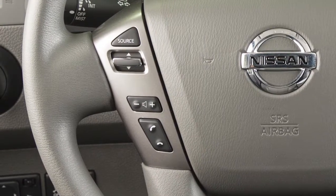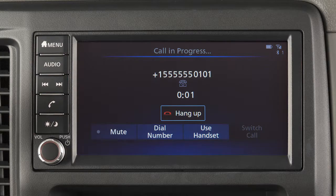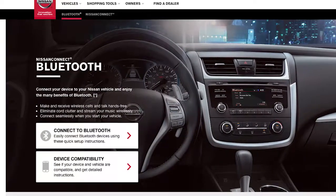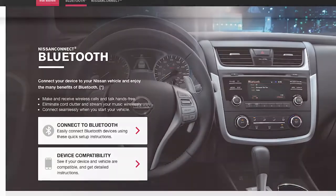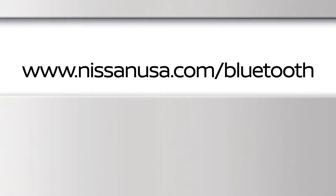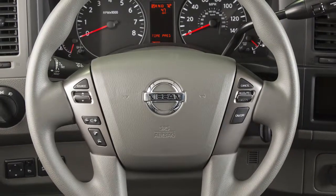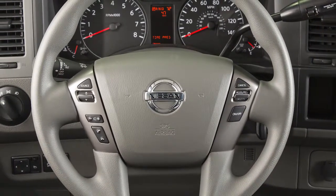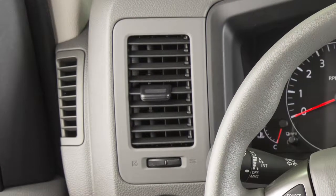These controls allow you to operate the Bluetooth system from your steering wheel. Here are some helpful tips to get the most out of your Bluetooth system. For recommended phones and detailed instructions for connecting a compatible cellular phone, please visit www.nissanusa.com/bluetooth. When using the Bluetooth system, keep the interior of your vehicle as quiet as possible. Close windows and direct air vents away from the roof and your face.